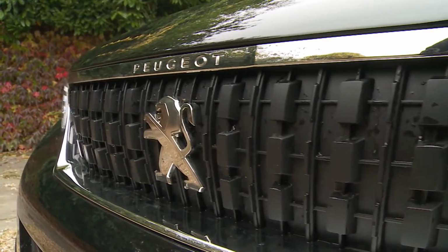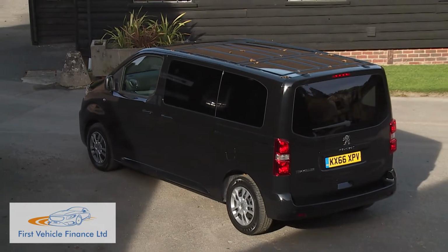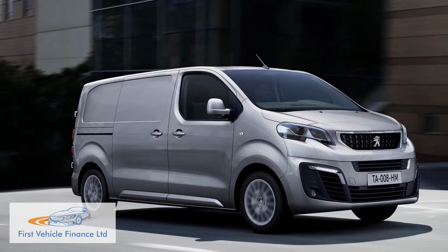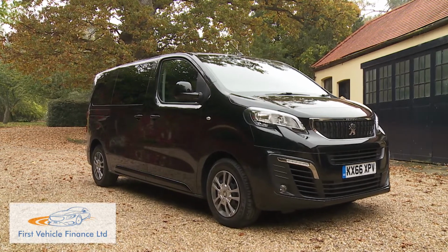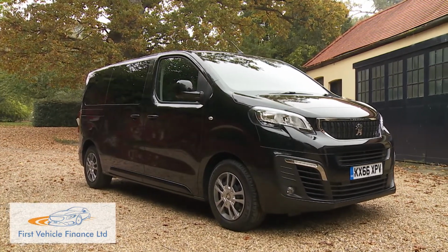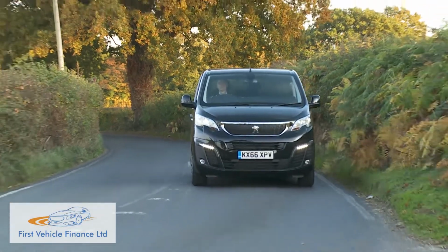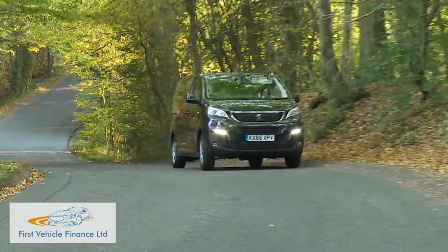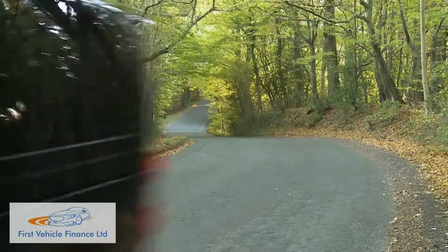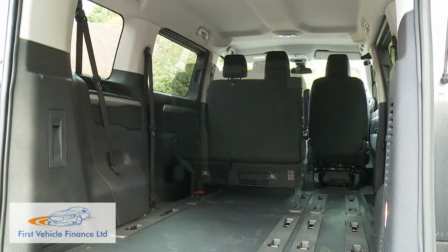Peugeot aims to set a fresh benchmark in the super-large MPV segment with this Traveller model. Though based on the brand's medium-sized Expert van, it also shares its EMP2 platform with some of the French maker's more conventional car models, and that, along with sophisticated suspension, means a standard of ride difficult to better in the segment. This model's running cost figures also set a fresh class standard, and there's a wider variety of seating permutations than most rivals can offer.